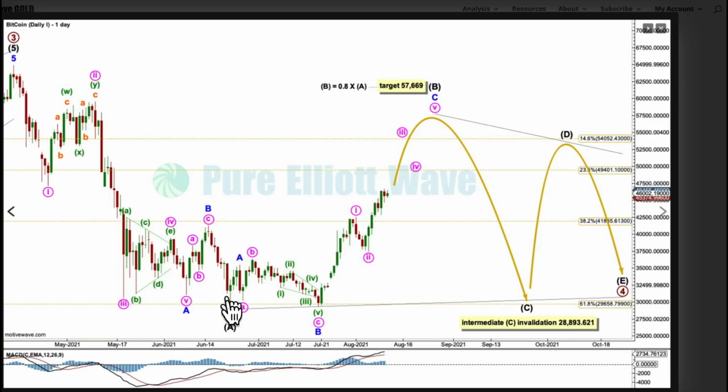And here, wave C is very close to 0.382 the length of A. There's a really nice Fibonacci ratio between minor waves A and C. This is absolutely acceptable, and again, the reason why I'm not labelling it an impulse over here and over here is for reasons previously outlined.